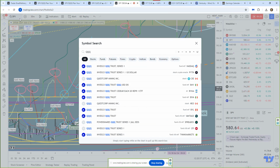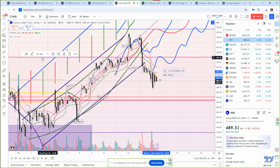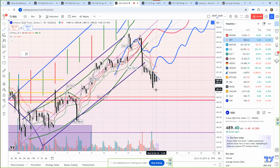QQQ is the same type of setup, rotating, flagging. You can actually see the flag coming across here into this mode. And here, off of these lows, we actually have a flag kind of setting up like this.